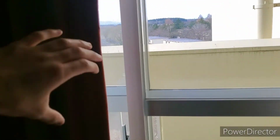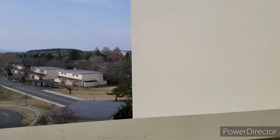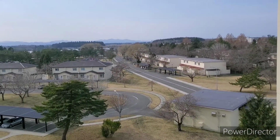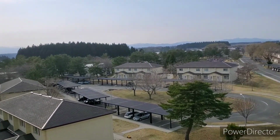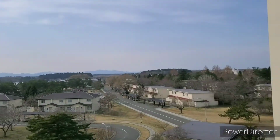Okay. And I was talking to you about a second balcony. This is the second one. This is it. Right here. Wow, look at that. Also overlooking the base. The residential areas of the base, of course. So nothing classified here.